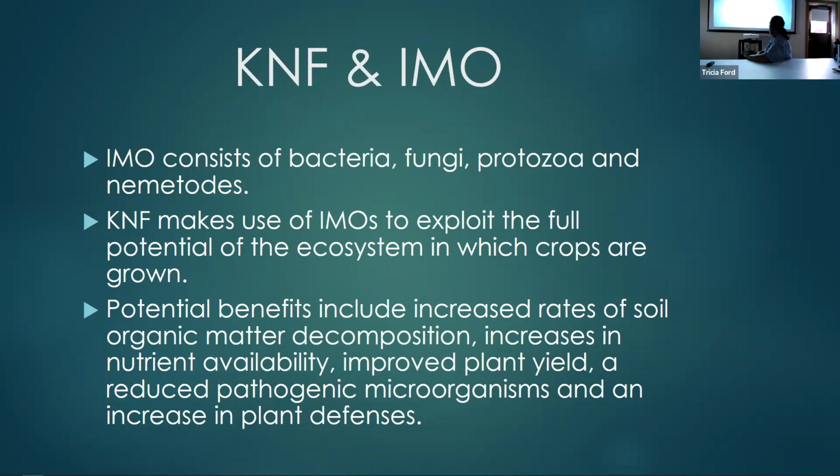Potential benefits include increased rates of soil organic matter decomposition, increase in nutrient availability, improved plant yield, and reduced pathogenic microorganisms, which are the fungi, the blights, and the things that give your plants disease. This will help reduce it naturally, okay? And increase plant defenses, make it stronger so the squash bug and the aphids don't get you.